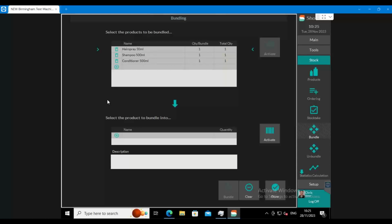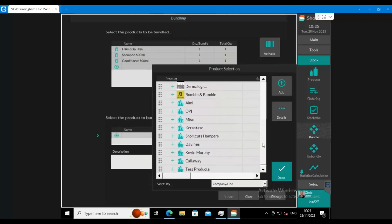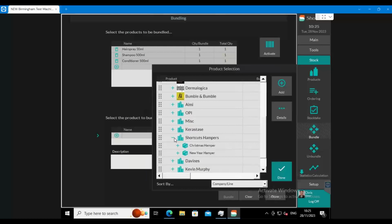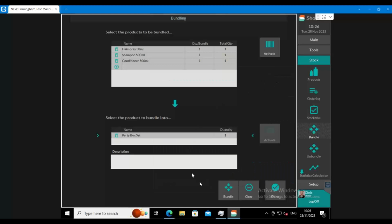So what am I going to bundle it into? Well, I'm going to bundle it into that New Year party gift box. So select the product to bundle into. So we now click the plus sign. And we go down to my Shortcuts hampers. Here's my New Year hamper. And I'm going to select my party box set because that's what I'm going to put those 3 products into. I'm going to click Add. And I'm now going to bundle just down here.